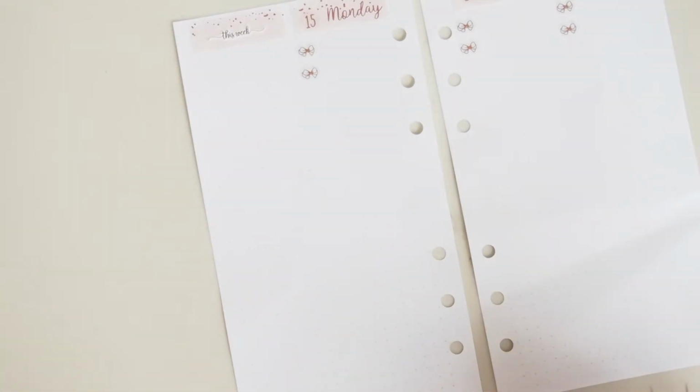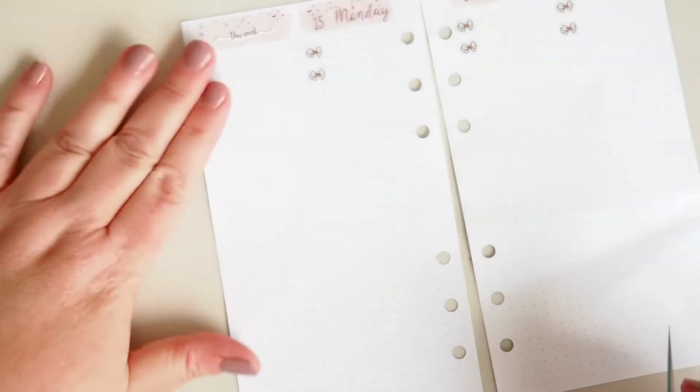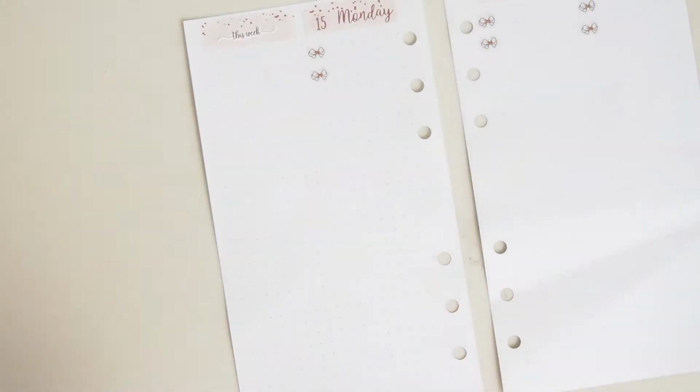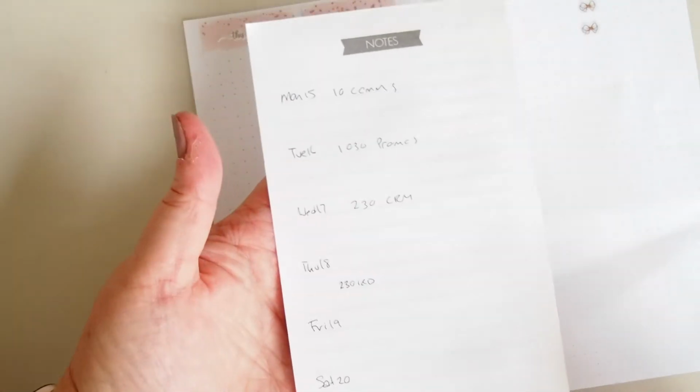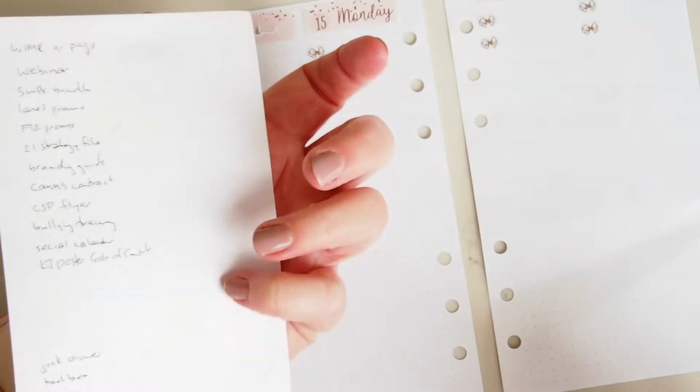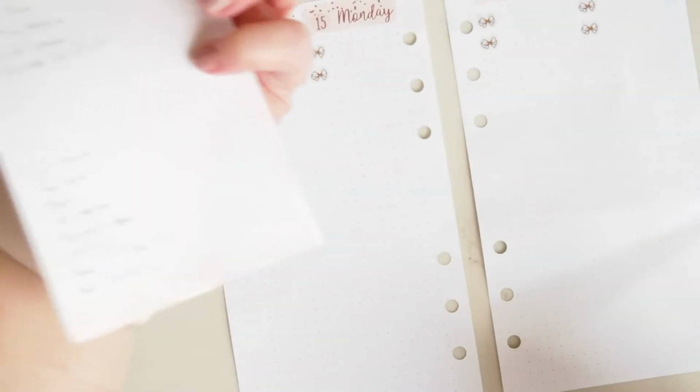Now, I do have a pile of things I need to focus on in this week's section, and I'll just show you. I've got this piece of paper out of the back of my KikkiK note paper at the back of the planner that has the schedule for the week and then all the to-dos. So you can see it's lucky I haven't got many meetings because there's so much to do on the other side of the page.